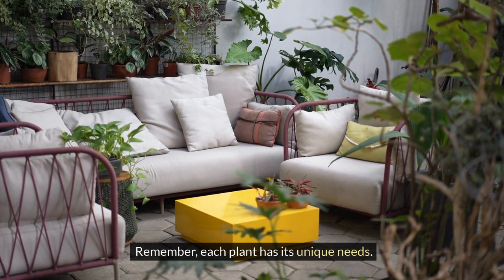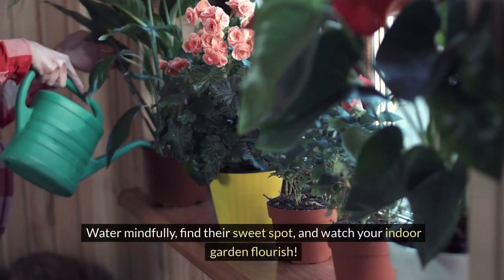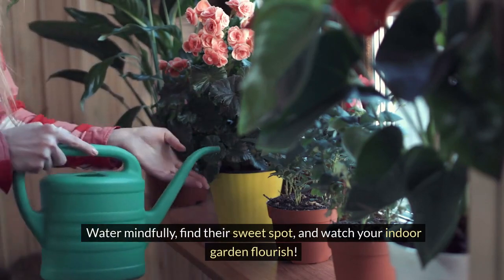Remember, each plant has its unique needs. Water mindfully, find their sweet spot, and watch your indoor garden flourish.